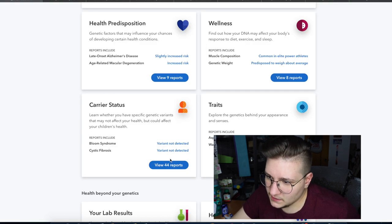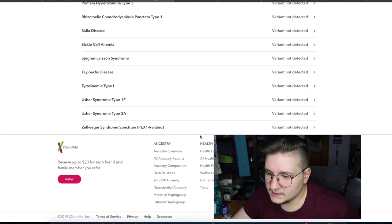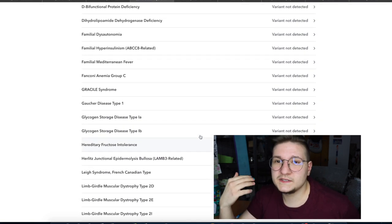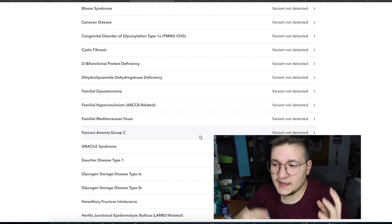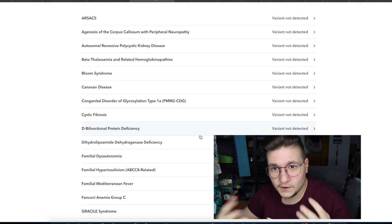So the carrier status, although it says that there are 44 reports, if you actually go to it, there are no variants detected for the carrier statuses that they are testing for. It doesn't mean that I am not a carrier for all of these. What 23andMe does is they test for the most common genetic variants that would indicate being a carrier of these conditions. However, they are not testing all variants for all of the conditions.